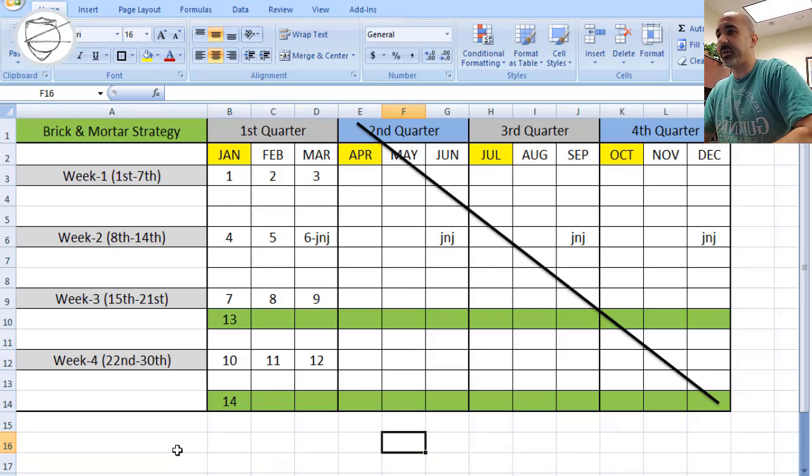So another benefit of the brick and mortar strategy is that not only is it going to pay you off in the short term, meaning you're going to earn dividend cash flow weekly, but where this really pays off is long term. So not only am I going to share with you my criteria, but I'm also going to share with you another strategy, or another system, that I'm using to solidify my portfolio for long-term growth.